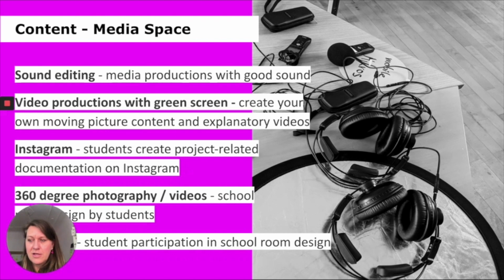The idea is for the students to create a virtual tour of their school, and then to use CoSpaces to actually have them create digital spaces or augmented spaces. So the idea is basically for them to take a 360-degree photo of their schoolyard, and then be able to develop that schoolyard digitally with objects that they would like to see, to then present it maybe to their school principal and to have a voice when it comes to participation in schoolroom design. Those are the units that we are planning for the media space.